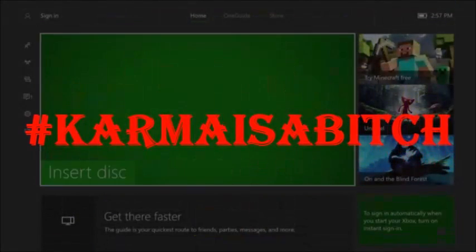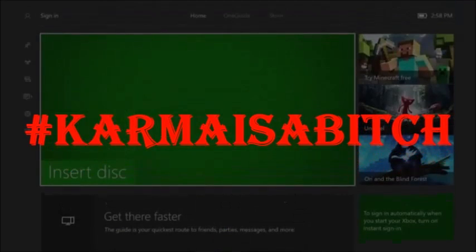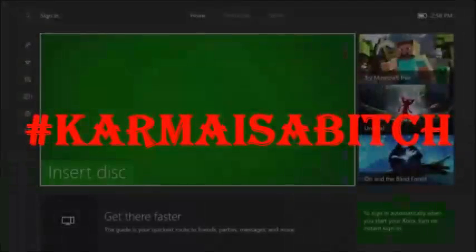Can't sign in. I can't go to the left. I can't access the menu on the left-hand side of the screen at all. I'm clicking left on my controller and nothing happens. And when I put this disc in, it says insert disc. Look, I can do stuff on the store, but I can't access any features of the console.